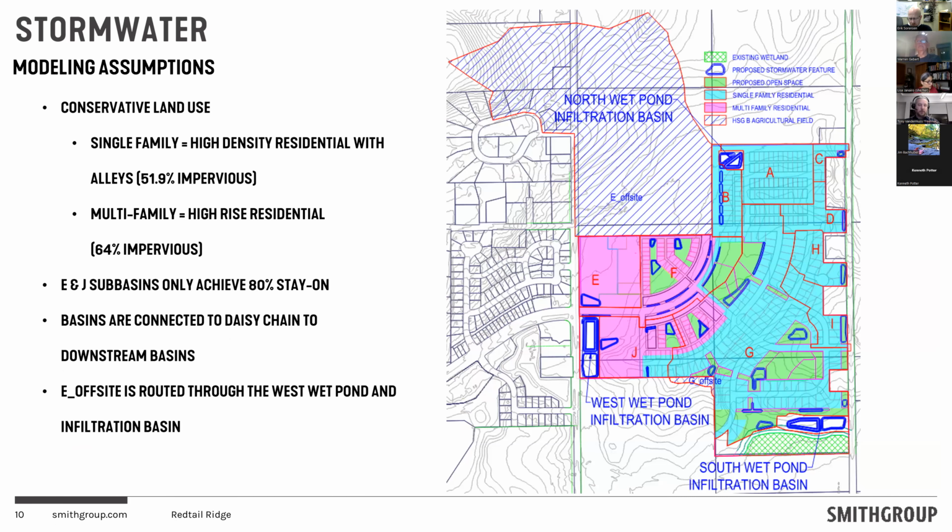And so the results, as I mentioned, we're looking at 52 to 64% imperviousness for our residential and multifamily lots. And then E is that area that we were just referring to, and J is this area just below it. We assume that they actually are only achieving 80% stay on. We basically put a dumb box into both of them, modeled them, and what we're getting is 80%. So if they were to be held to the 100% standard, our overall results would actually improve. But we wanted to provide some level of conservatism again.